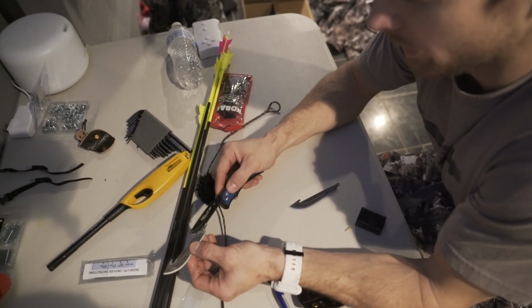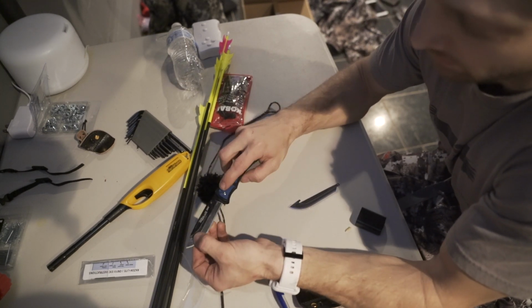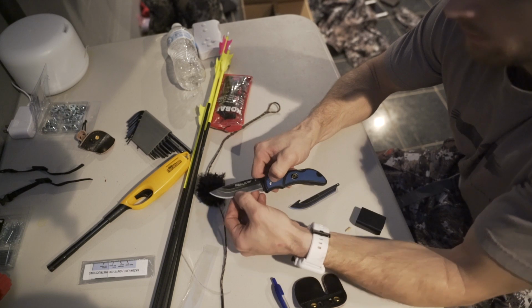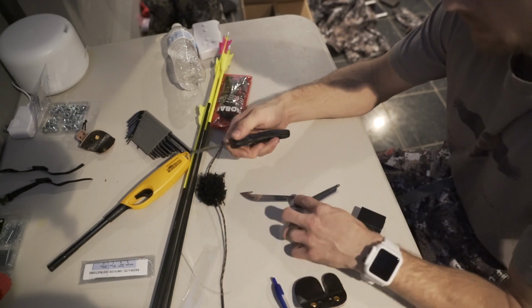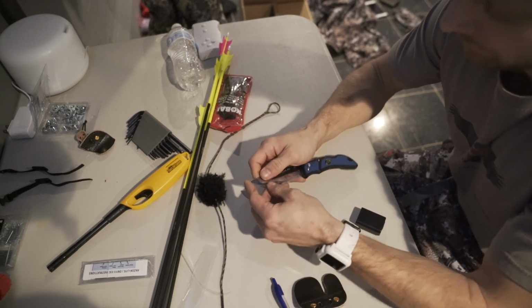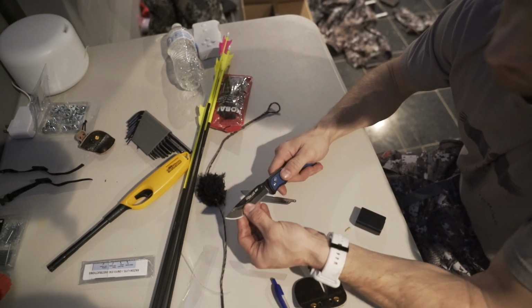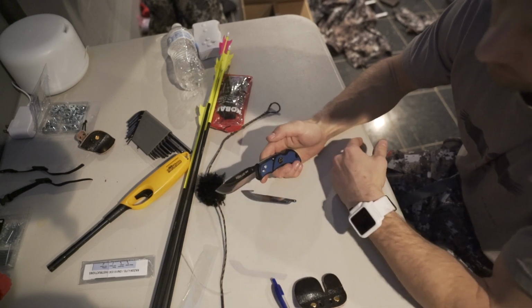But these guys are really, really simple. They literally just slide and snap in place, and there's a little release button there. You press that release button, it pops out. You take the new blade, razor sharp, brand new blade. Finally get to go out and enjoy the woods some.